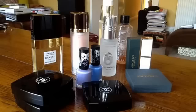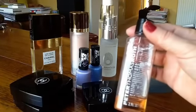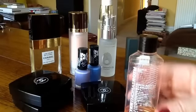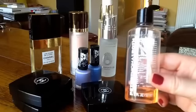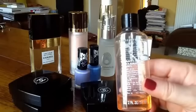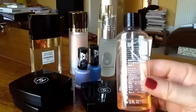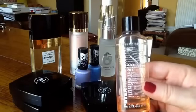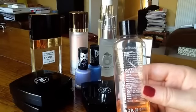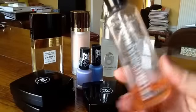Let's start with the skincare. I wanted to mention this little boy, the Peter Thomas Roth Anti-Aging Cleansing Gel. This, believe it or not, was a sample size, quite a generous sample I got in one of those, either Space NK or Cult Beauty, I can't recall which, big gifts with purchase. And I have spoken, I think, about this product at least once before. I really, really like it, and I definitely will buy the full size.